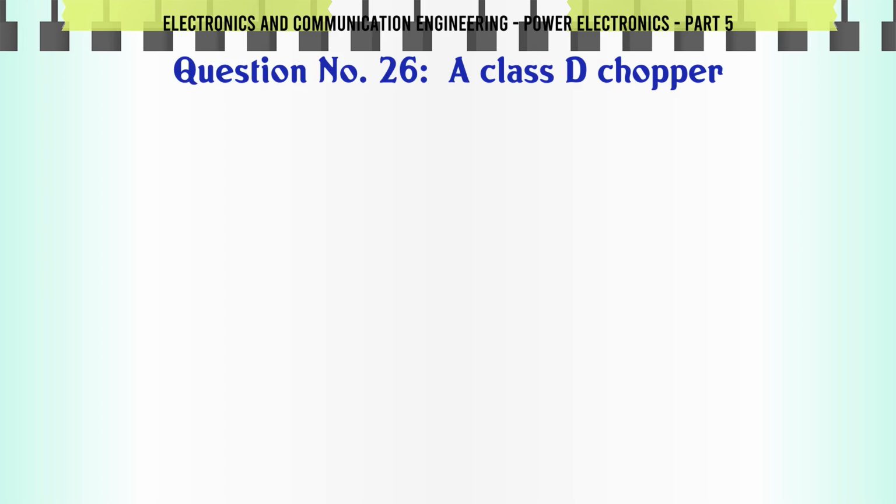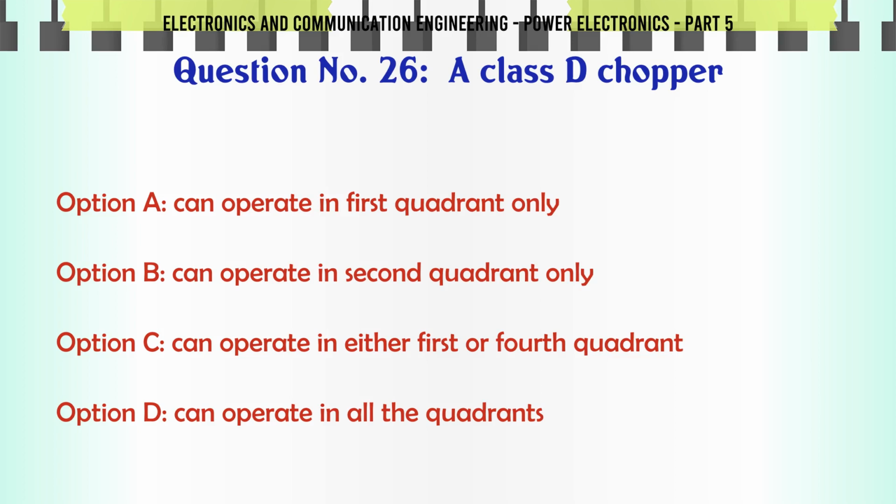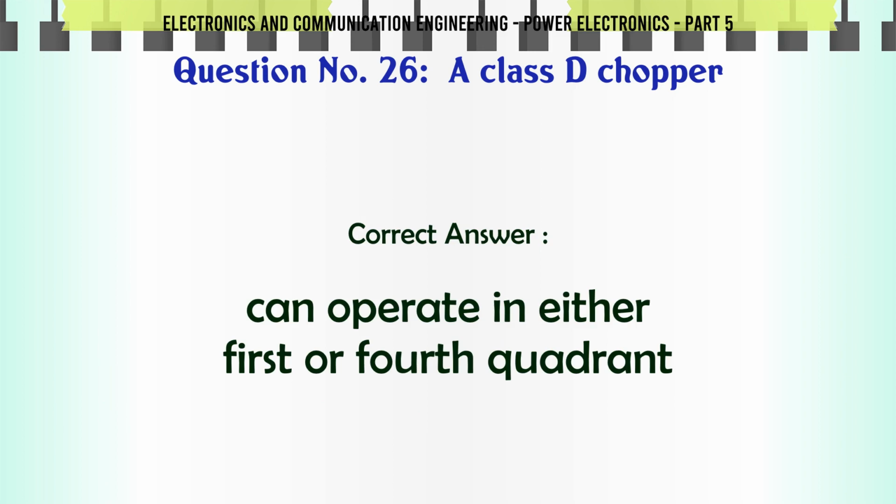A Class D chopper A. can operate in first quadrant only, B. can operate in second quadrant only, C. can operate in either first or fourth quadrant, D. can operate in all the quadrants. The correct answer is can operate in either first or fourth quadrant.